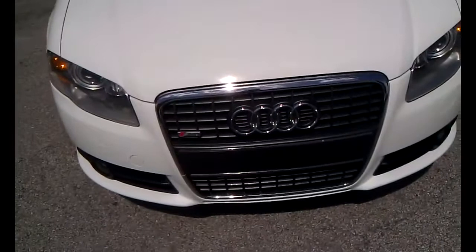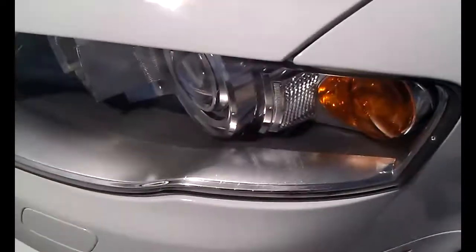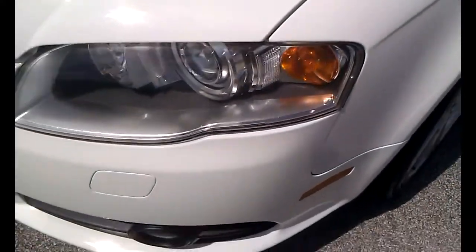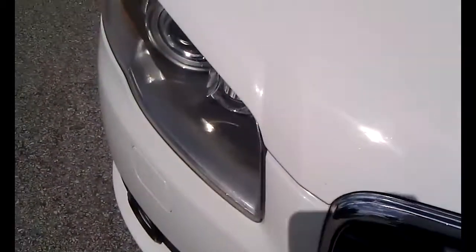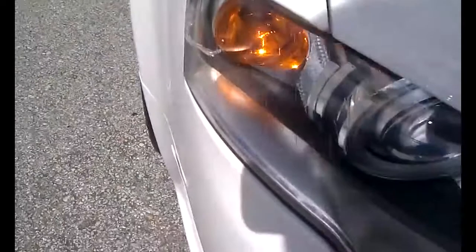Let's go ahead and take a look at some of the features on this vehicle. Xenon lights. This lens looks perfect. No imperfections at all. The grille has a little mark right there. It's missing a little bit of chrome there. And another little piece is missing a little bit of chrome there also. Taking a look at the headlight on the passenger side. It's got a crack right here on the edge. You can see right there. It's been glued, but it still has a crack on it.